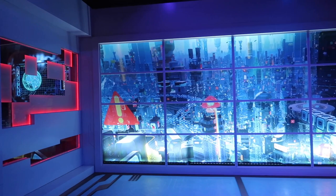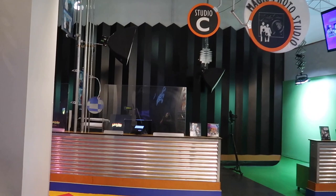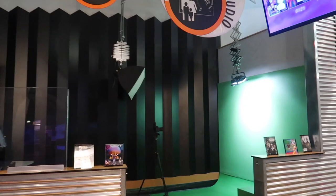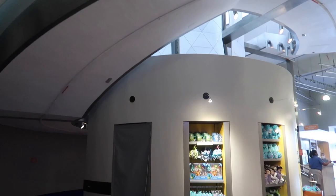as an Instagram wall. So it looks like the Amazing Pictures Photo Studio is still open. However, this is not part of PhotoPass. This would be a separate purchase. And now the DVC Lounge, which is up above, is still open. And so is the little store here at the exit of the ride.